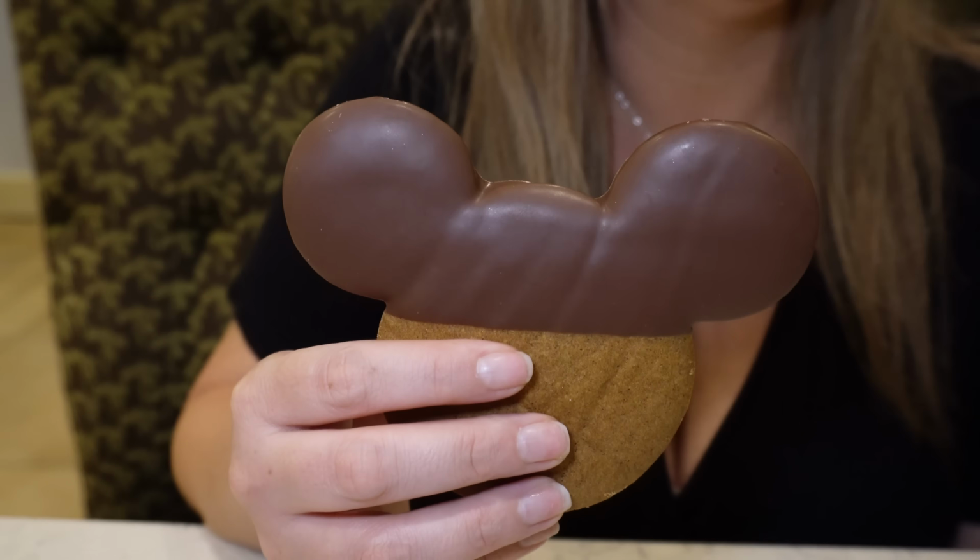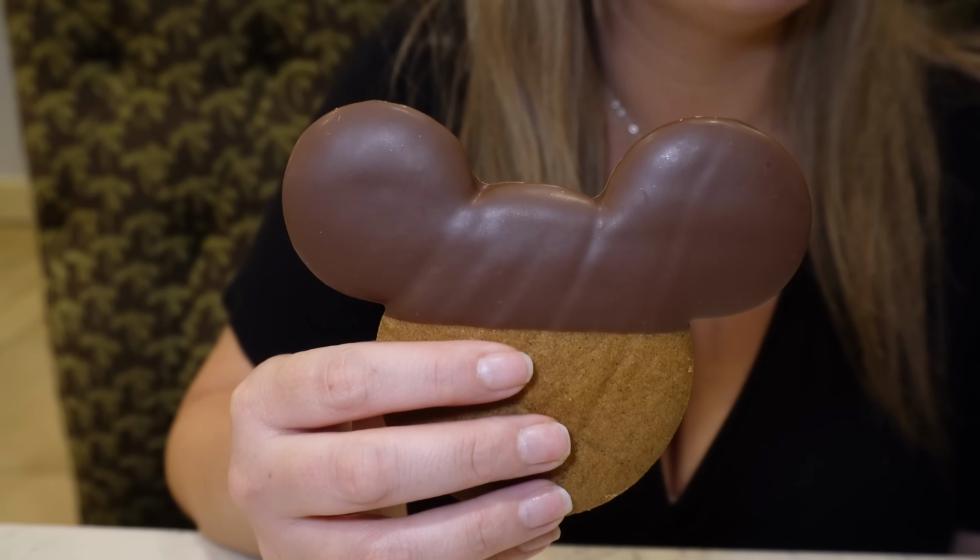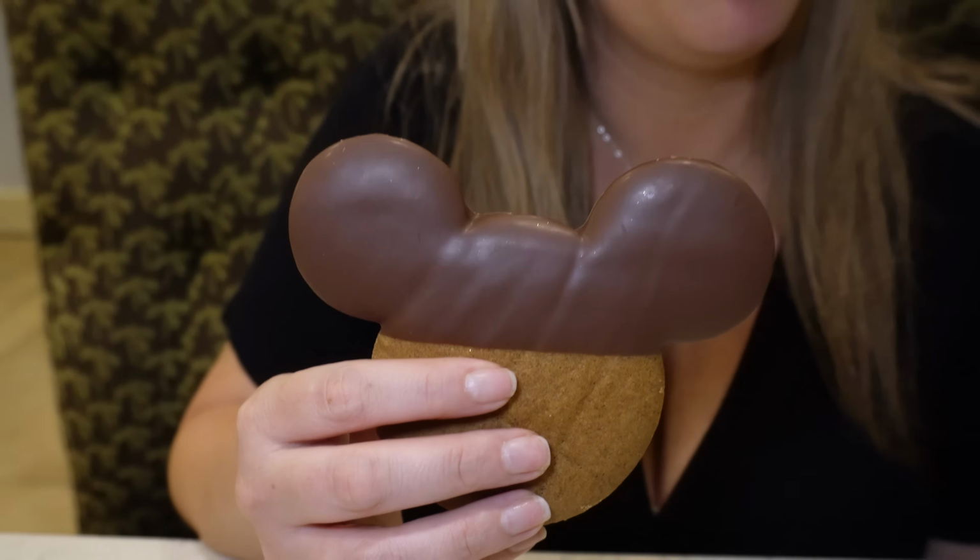I wonder if it's going to beat out all the other gingerbread stuff, because I thought the loaf and the pop were starting really strong, and then this came along. Can something score a 10 today? We will see. All right, so the gluten-free cookie this year is the gingerbread Mickey dipped hat. It's the gluten-free gingerbread cookie.